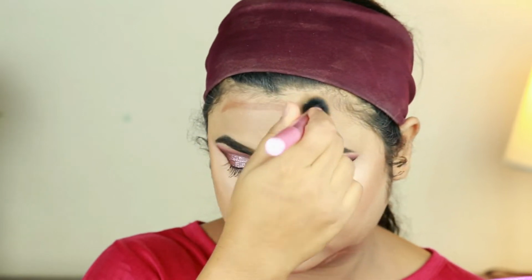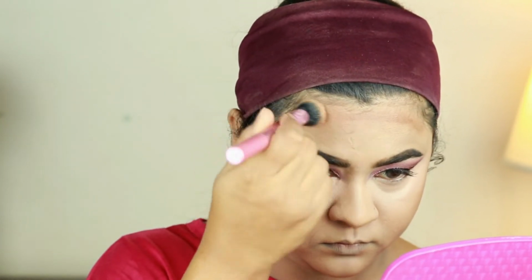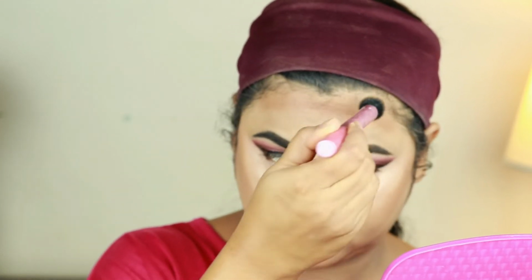Whenever you are contouring the hollows of your cheeks and your forehead, try to blend it out in an upward direction, do not bring it down. Otherwise, your face may look a bit droopy.